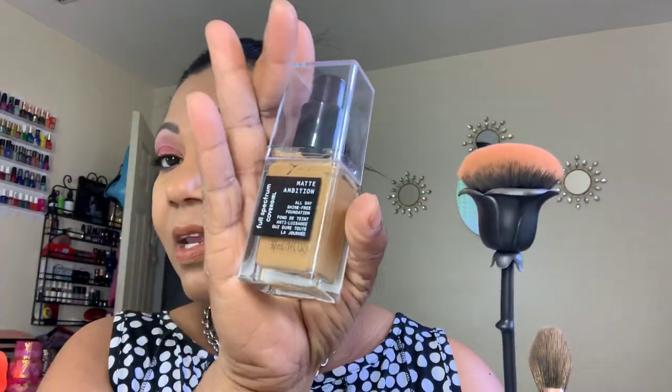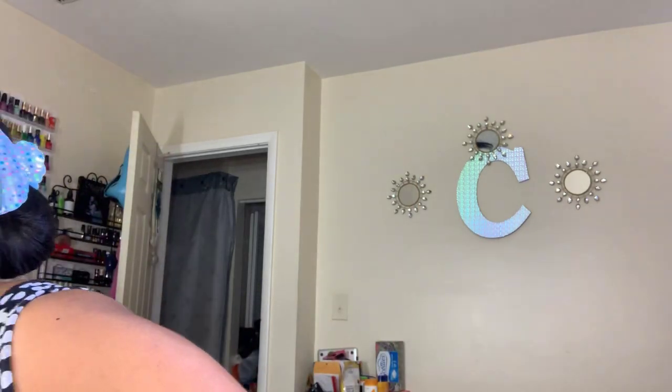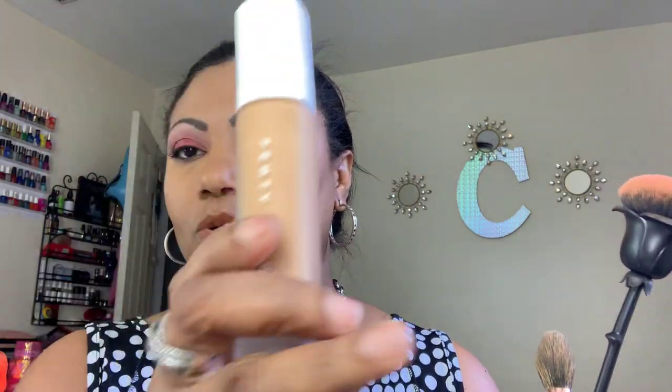I used it all week to apply my foundation. It applied the True Match beautifully. It applied the Cafe, the LA Girl. It applied this Full Spectrum this morning. And I also use it to apply my Fenty, because to be honest with you guys, I don't like the Fenty foundation brush much.